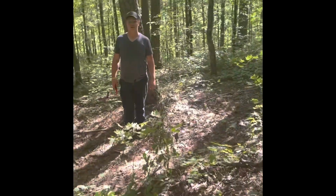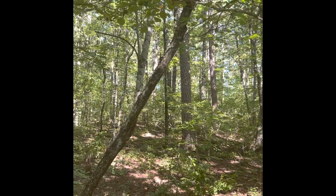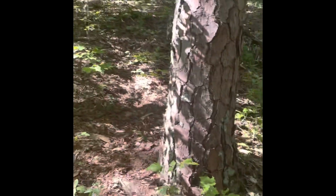Corey's making a prediction here. Right here. Where you gonna shoot it? He said a bear's gonna get dead right here. I'm about to cut this little tree out of here, so when that tree's gone, you shoot your bear. There's already a trail here. Yeah, a lot of deer sign. I mean, thick with deer sign.